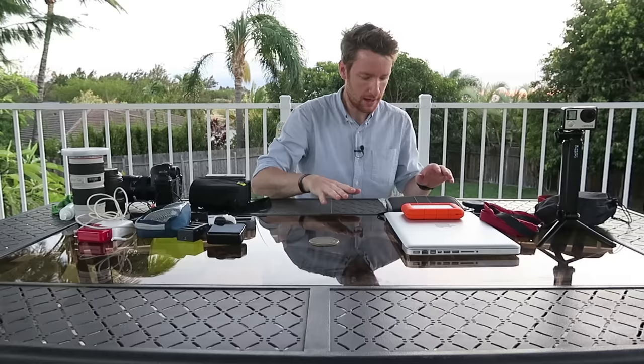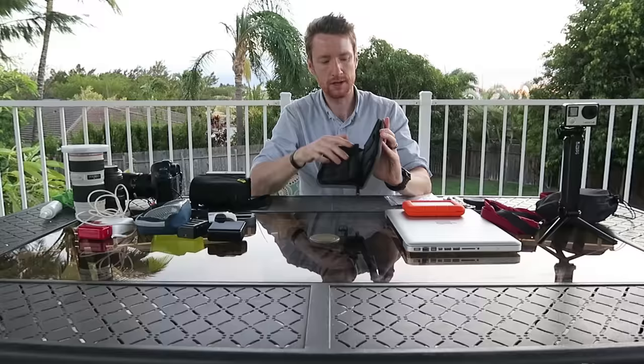I have this pouch. This is just a simple pouch full of memory cards and spares, basically. Oh dear, there goes my cloth, it's getting a bit windy.